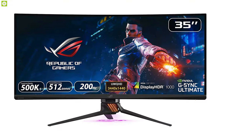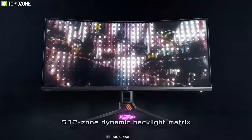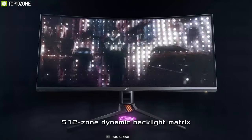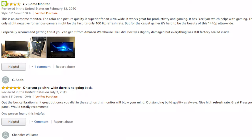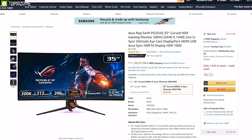If you're looking for an ultra-wide gaming monitor that offers G-Sync and high refresh rate, then the ASUS ROG Swift PG35VQ will be the right choice for you. It has also earned good reviews and ratings, and the price stands at around $2,500.